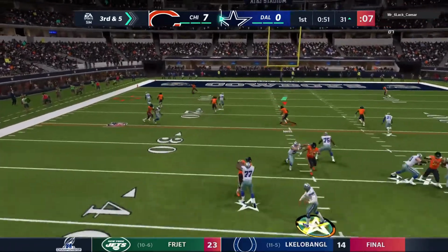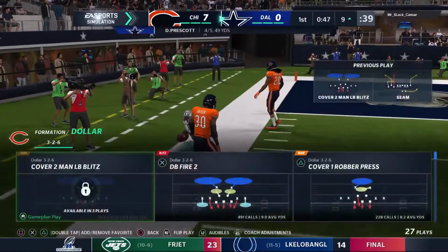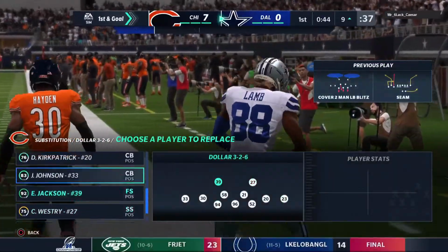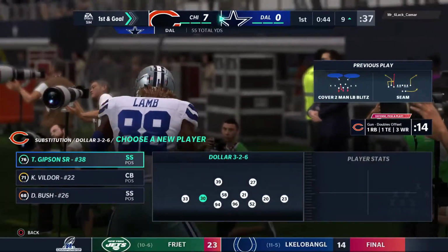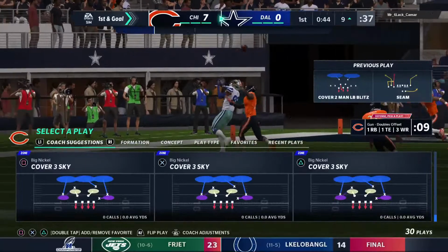Prescott yet again. Open man Lamb. It's complete. And they move this all the way down to the 9. They're able to convert on 3rd down, and that sets up a 1st and goal. 1st and goal at the 9-yard line.